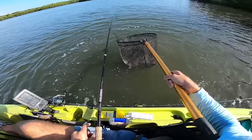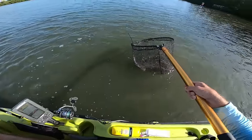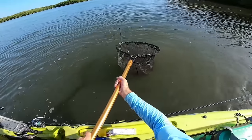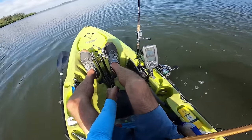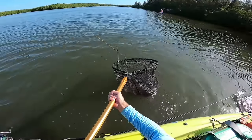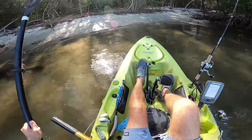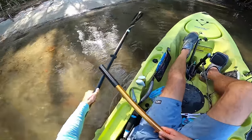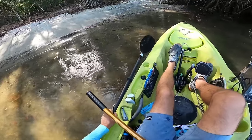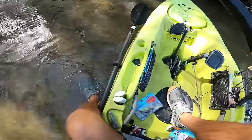Guess I can try and put him in the net to see if we can remove this hook. Just gotta watch that tail. And you know what, maybe I'll bring him to shore. Okay. Let's see what we can do.